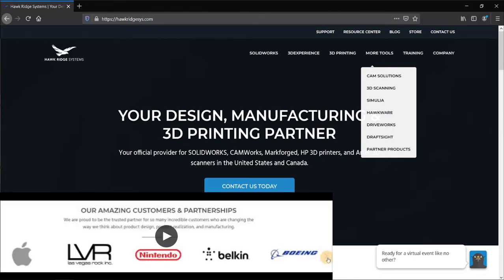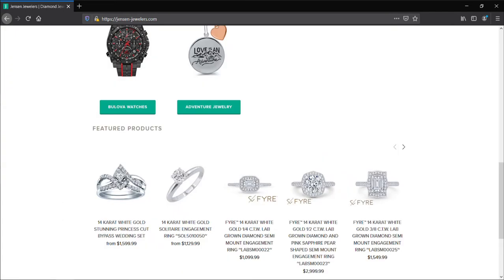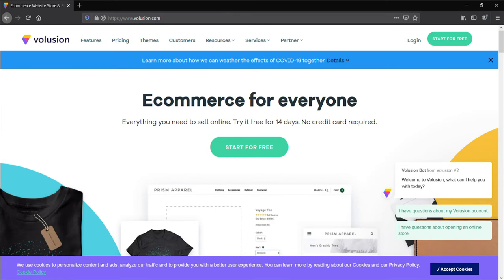Another very interesting business they're invested in is Hawk Ridge Systems. As you can see, they have a focus on 3D printing and other related services. Jensen Jewelers is another major investment of theirs. I really like this investment because they can have high profit margins of 40% or more. They also have a stake in Volusion, the e-commerce platform, and I love this investment.